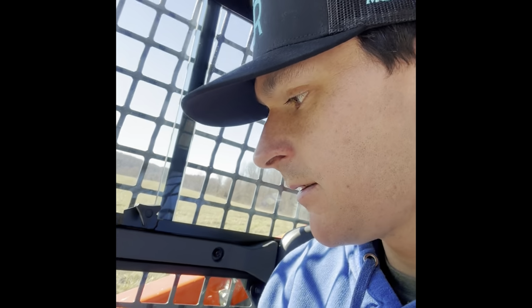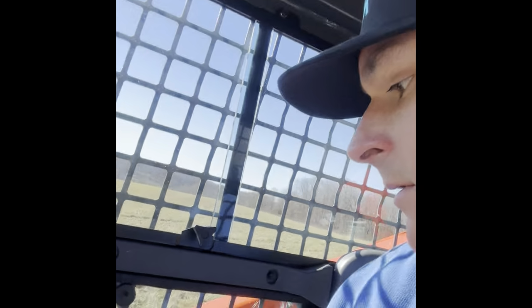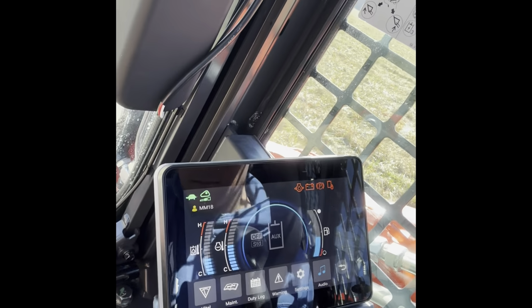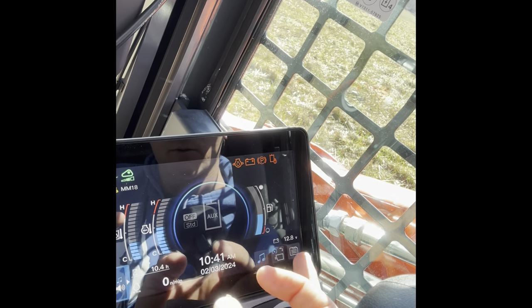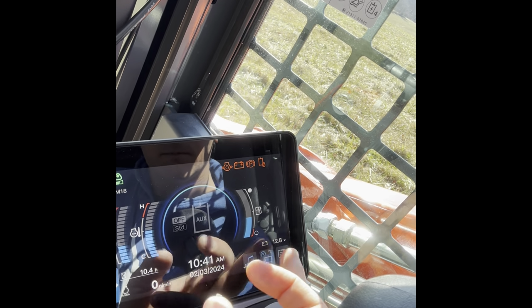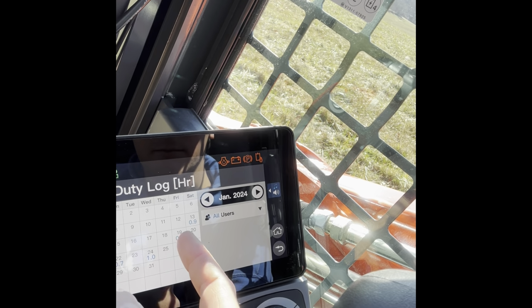Full touch screen. I'm actually waiting on the telematics to get in, which will link to the Kubota app on your phone and then give me the whole rundown. Show everything that's going on in it, but it's pretty nice. See that? You got all your vitals right here. Press home. Maintenance tells you when everything's due. Duty log, this can show whenever it's run.